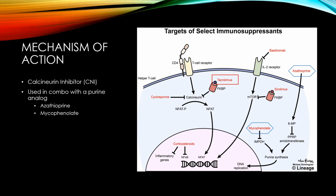We have two, azathioprine and mycophenolate, and each of those medications acts to diminish purine synthesis and in turn decrease DNA replication. And the combination of these drugs being used in kidney transplant is important because each drug acts on a different phase of the cell cycle. Tacrolimus inhibits activation, and then mycophenolate and azathioprine inhibit proliferation or DNA replication.